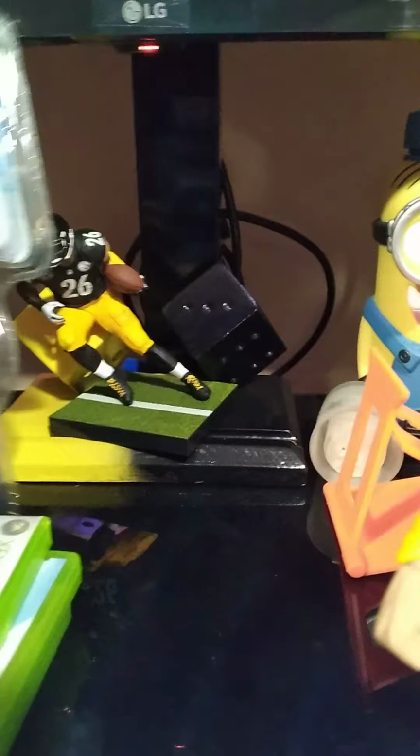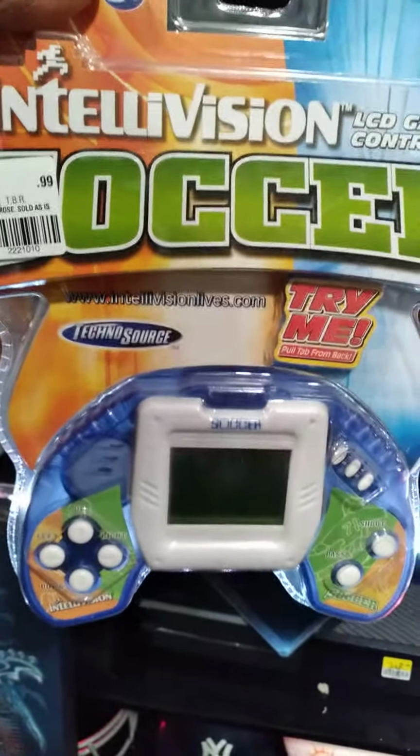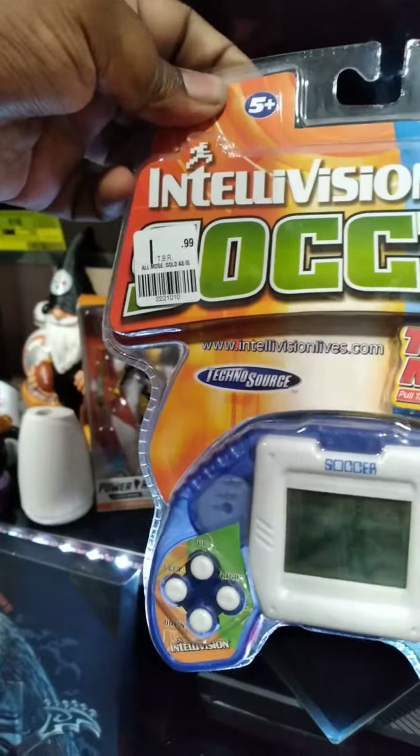You feel me? Then I also found this here soccer video game, man. I don't know what year it is, but you know what I'm saying? It came with batteries as well, man. So it's by, what, Intellivision? It's pretty cool. That's really pretty dope.